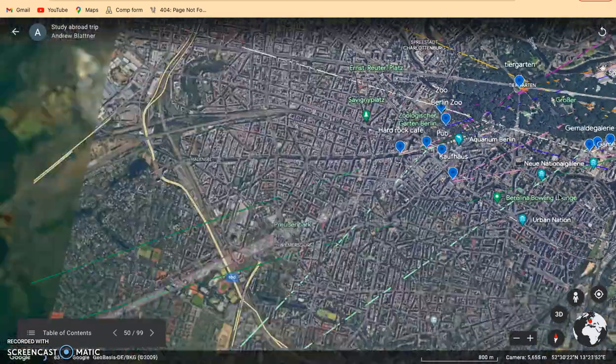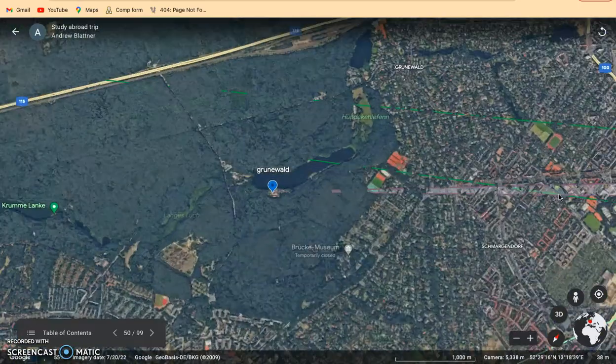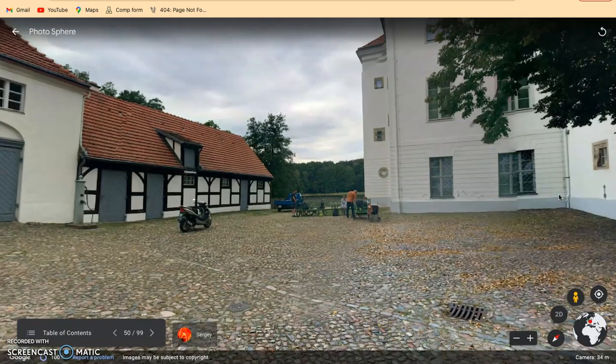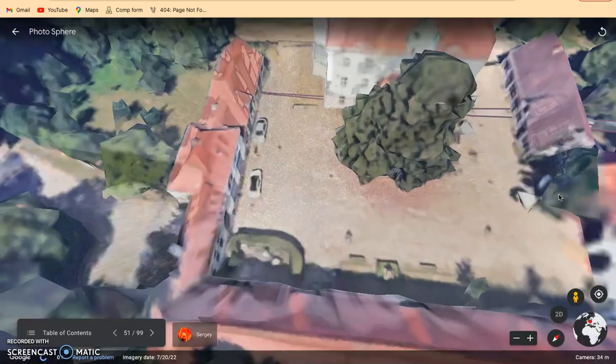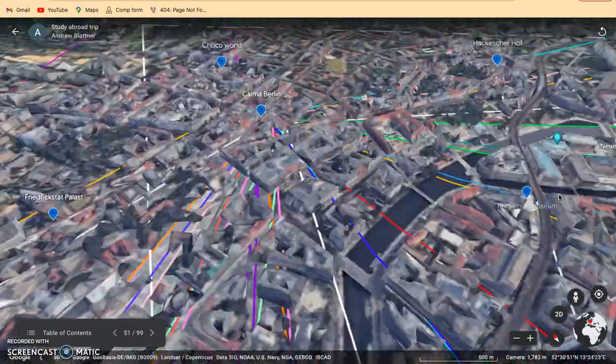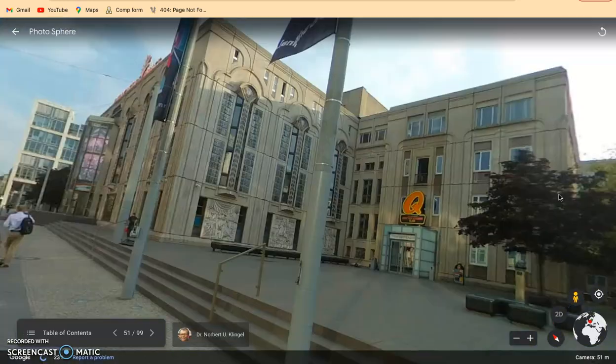On our next day, we go to Grunwald, which is a beautiful mansion area overlooking a small lake. And then Friedrichstadt Palast is an old building that was dedicated to the Fredericks.